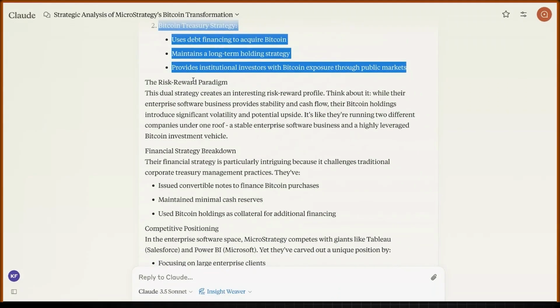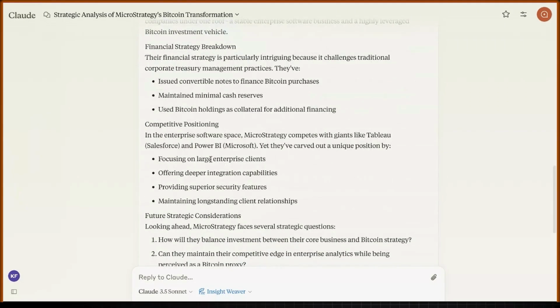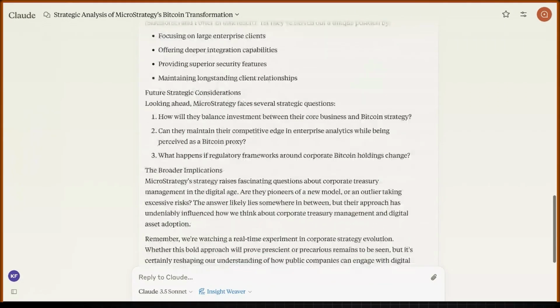So that is like the weirdest company strategy. Weirdest business strategy of all time. Ever. It's got the risk reward paradigm, financial strategy breakdown. So it's got some stuff in here. Yeah, I thought it was good. It'll be pretty good. All right, so now you have this style that can kind of do a little bit of what Packy does for any company you want to add.